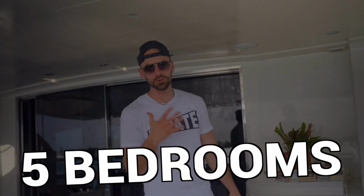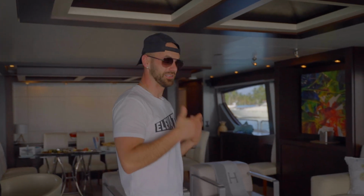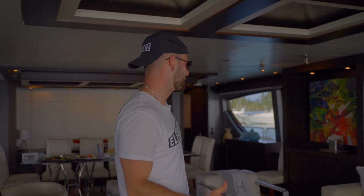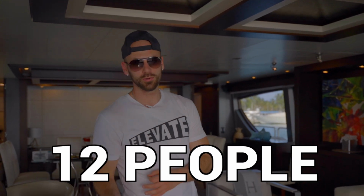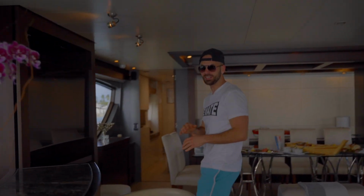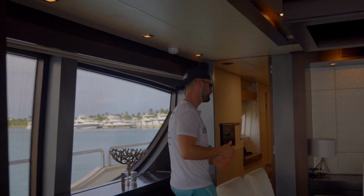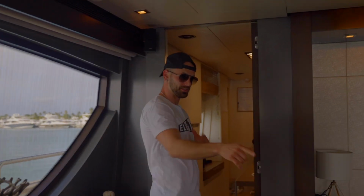So it's got 5 total bedrooms. So we're going to take you on the inside. And then once you walk in, it's got a basement and a second floor on it as well. I don't know if this is newly renovated, but this is beautiful on the inside, fully updated. It looks hella modern. And the cool thing is you can fit up to 12 people on the boat, but it technically sleeps 10. So it's got 5 bedrooms in it, and it's got a full-blown kitchen as well. If you charter this for a week or even 3 or 4 days, you can actually bring a chef on board to cook everything up for you.